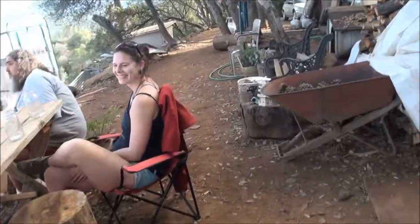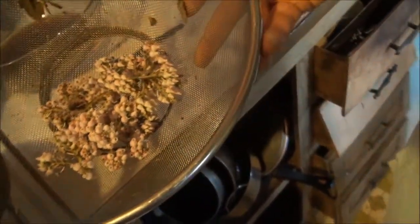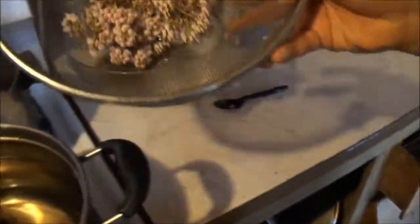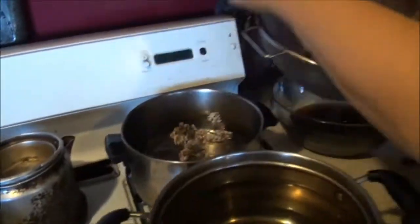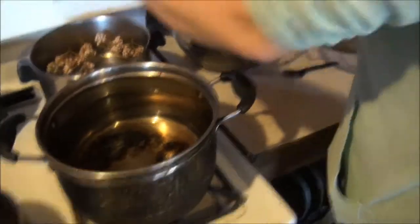I'm the camera person. So here's the nettles. If you touch it, it will hurt. And then there's the manzanita, that'll make a tea. I would say that this is probably about enough, though it's going to make it pretty weak. That's probably all right. Let me see. It smells just like honey. That's awesome, right? Your ants were loving them. Okay, and then the nettle.